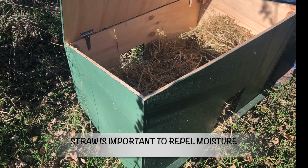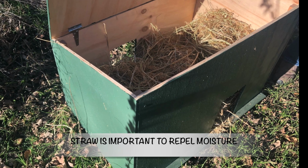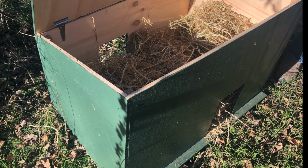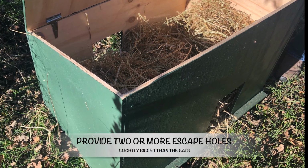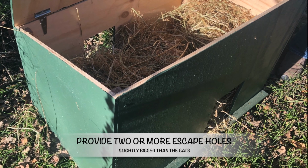The straw insulating the shelter is also important because it repels the moisture, which helps prevent the wood from rotting or warping. The shelter should also be elevated a few inches from the ground and should have 2 or more escape holes, including the entrance, that are only slightly bigger than the cat to protect them from predators.